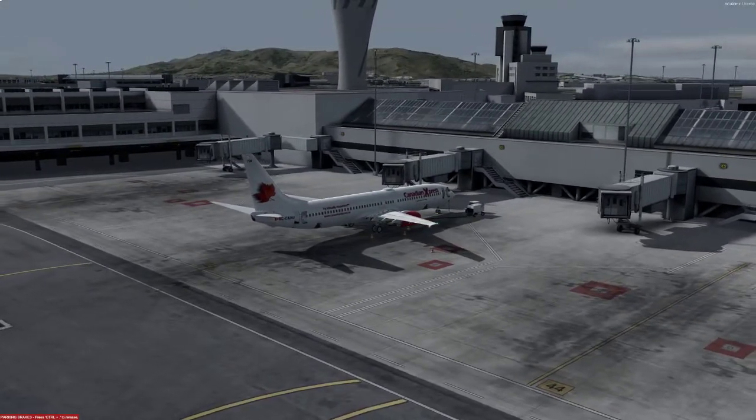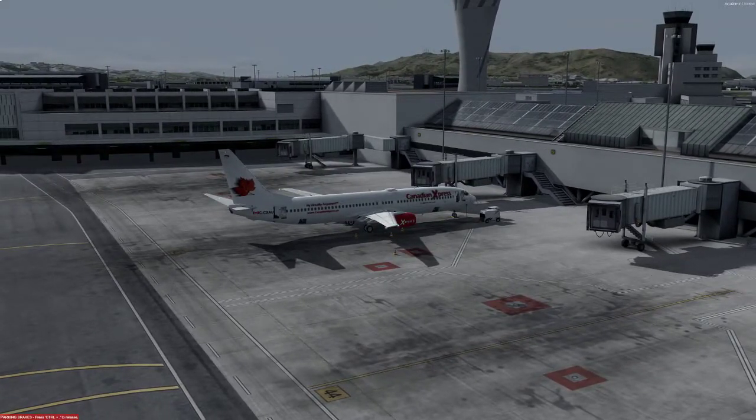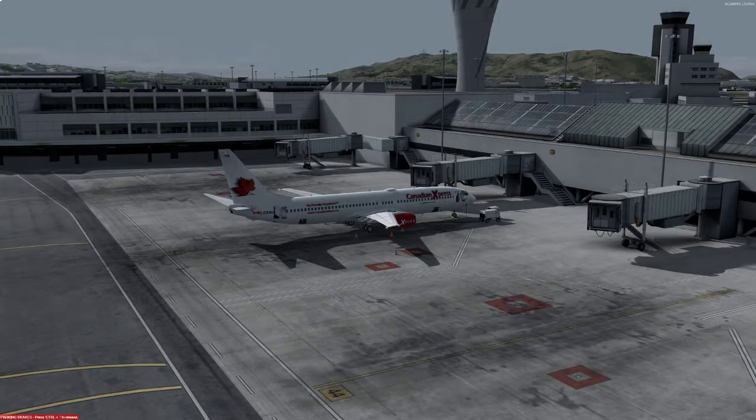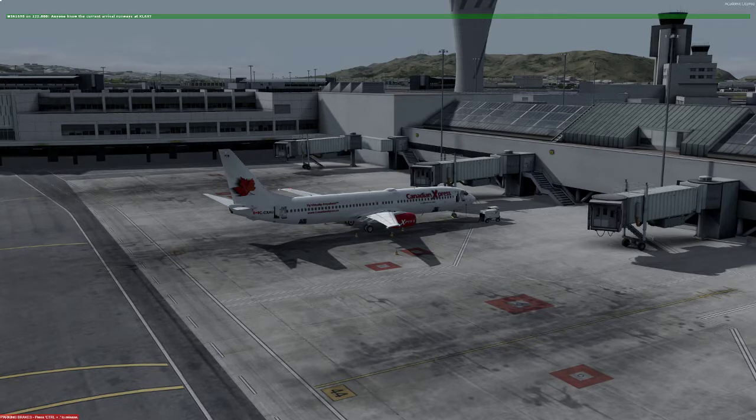We're currently at gate Charlie 42 in San Francisco, where the current weather winds are 197 magnetic at 25 knots, visibility 10 plus statute miles. There's a few clouds at 800 feet, temperature 19, dew point 11, altimeter 29.71. We filed to depart off runway 28 left on the Ocean 1 departure.